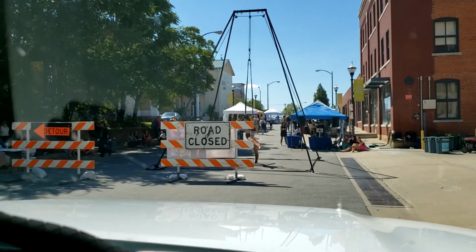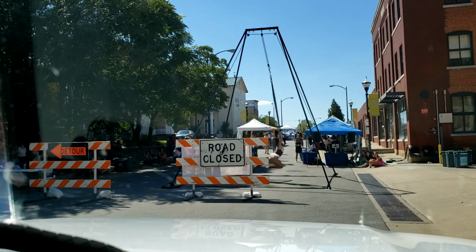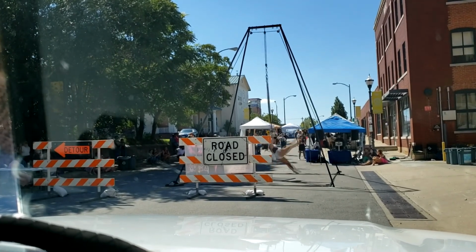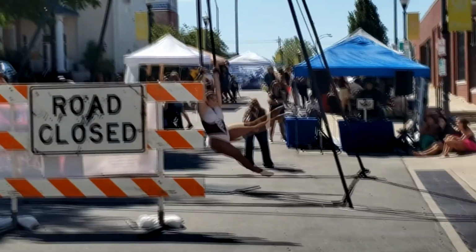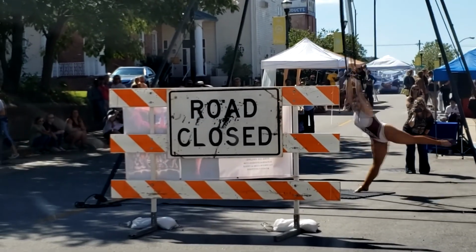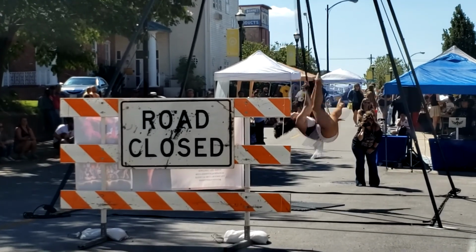Okay, so we're just driving through Springfield randomly and we found this. I'm not sure what's going on here, but they blocked off the street for it. Things you find in Missouri. Why would they block the street? Well, obviously, so somebody doesn't hit her. The question is, why is she doing that in the middle of the street?